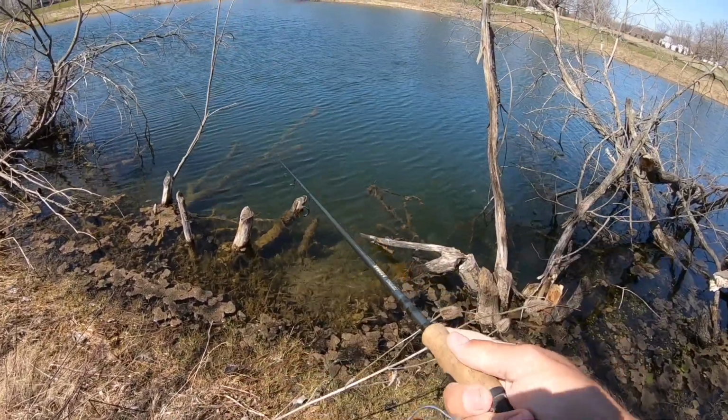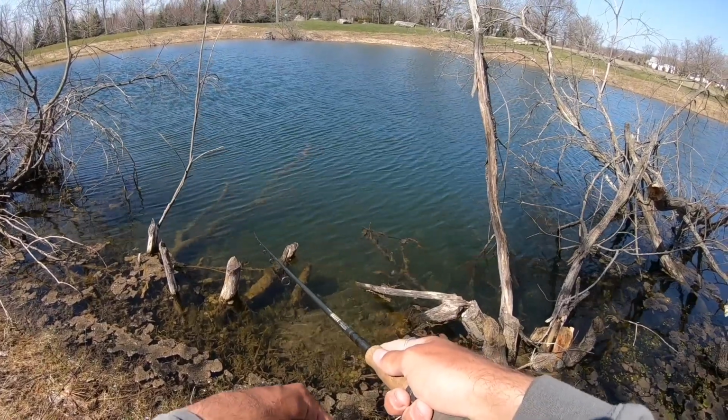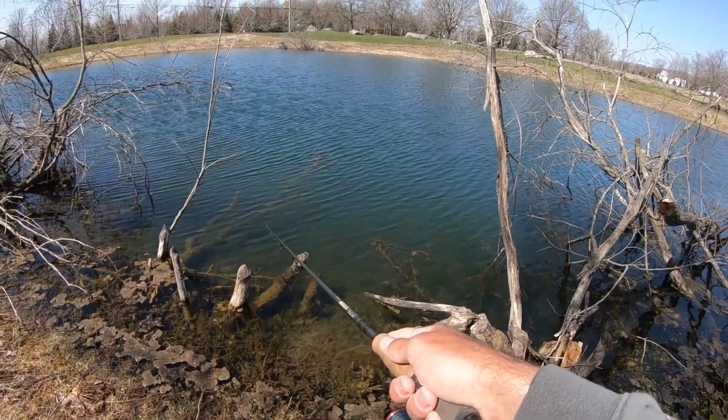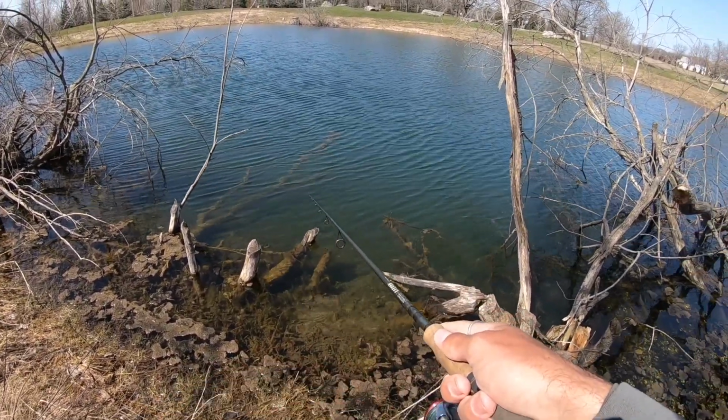Oh, there's a big ol', couldn't tell if that was a big bluegill or a tiny bass. Oh, he might have just got hit.